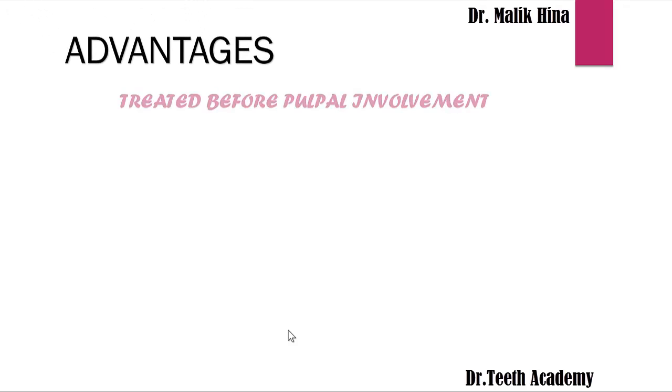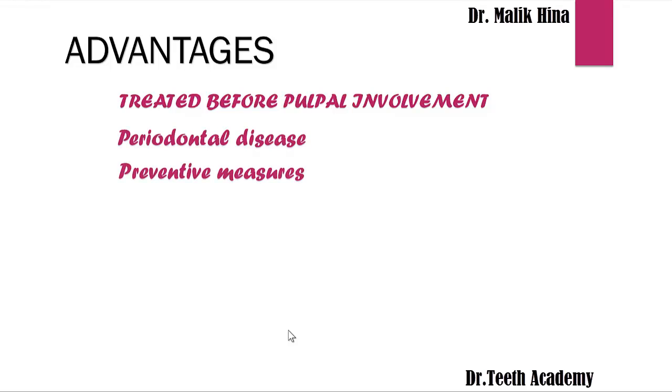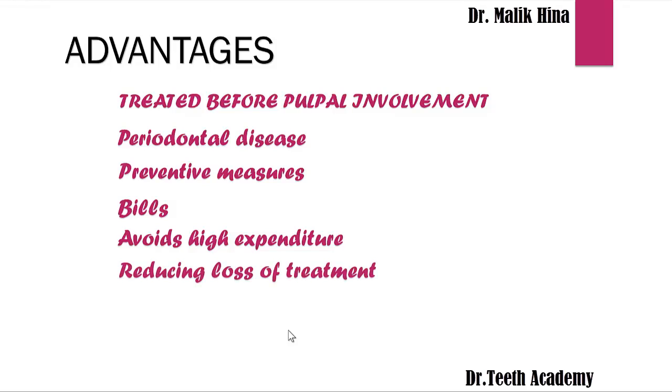Advantages. Lesions of dental caries are treated before there has been a chance for pulpal involvement. Periodontal disease intercepted at or near the beginning. Topical and other preventive measures are maintained on periodic basis. Bills for dental services are equalized and regularly spaced. The program avoids the high expenditure of late dental caries. It confines dental disease to a small early increment and thus reduces the loss of teeth. It includes a habit of periodic return to the dental office in subsequent years.